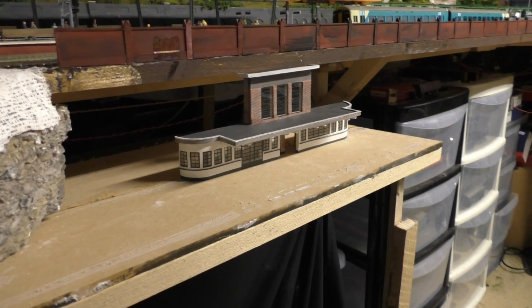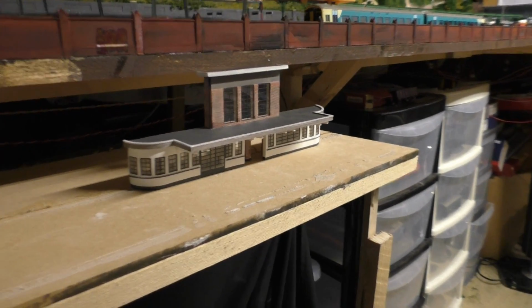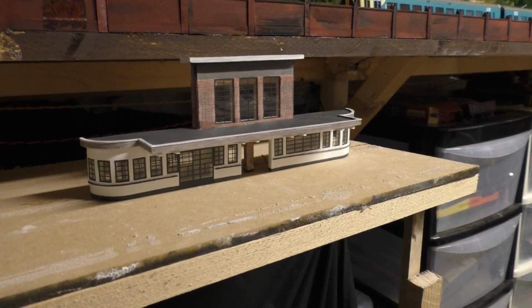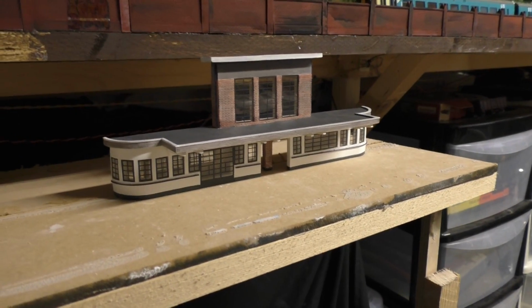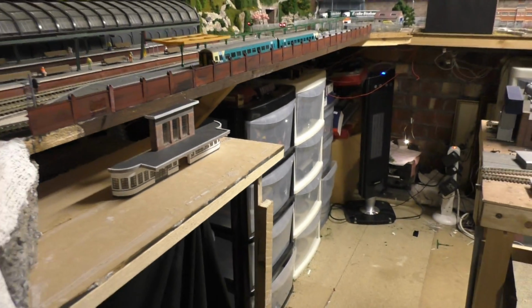But let me know what you think of using that station. I've only just bought it. And let me know if this actually looks okay, considering this is the back of the station, not the front technically. But to me, that'll look good. So let's carry on then.